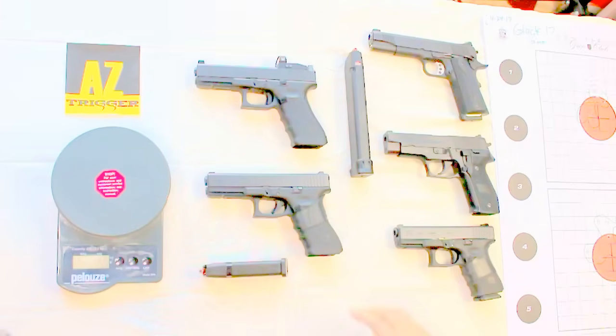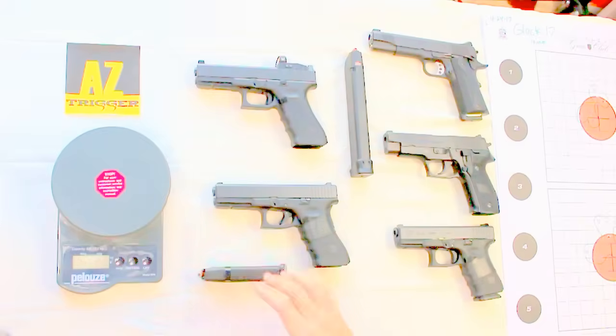So the first thing is the Glock 17 has been widely adopted throughout the world. It's been tested worldwide by military and police, and is now currently in its fourth generation.